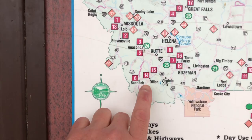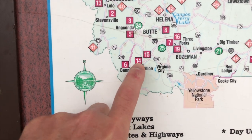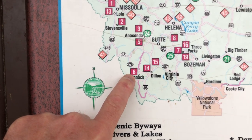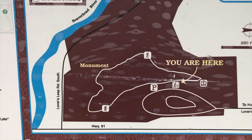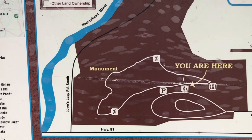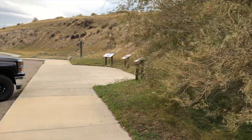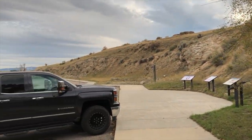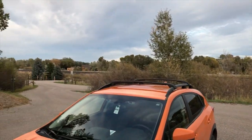So we are right here at Clark's Lookout State Park. This is where we're camped tonight at Bannock. Came into Dillon to get some dinner. And we're going to go for a little walk and see where William Clark stood to map out his route. Interpretive display. We edumacated ourselves. Now we're going to go for a walk.